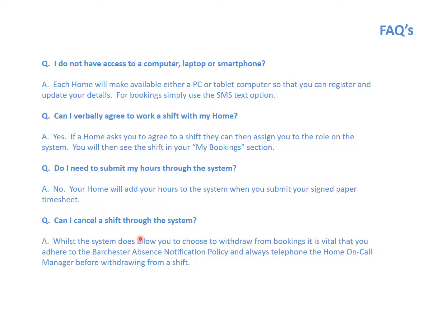And whilst you can cancel a shift through the system, you can withdraw from a shift, it's really important that you always phone the home on-call duty manager first of all, in accordance with the Barchester policy.